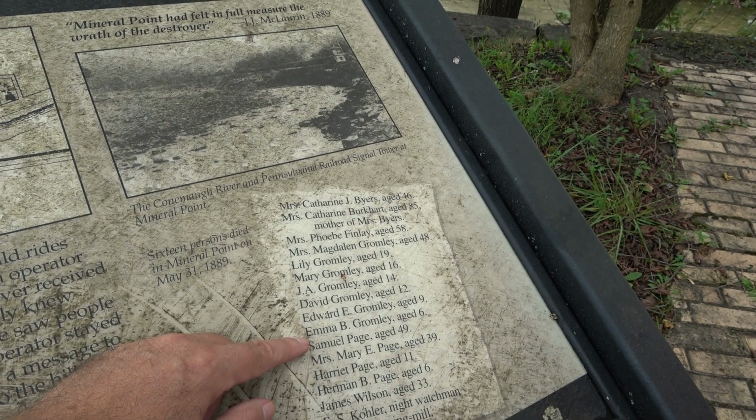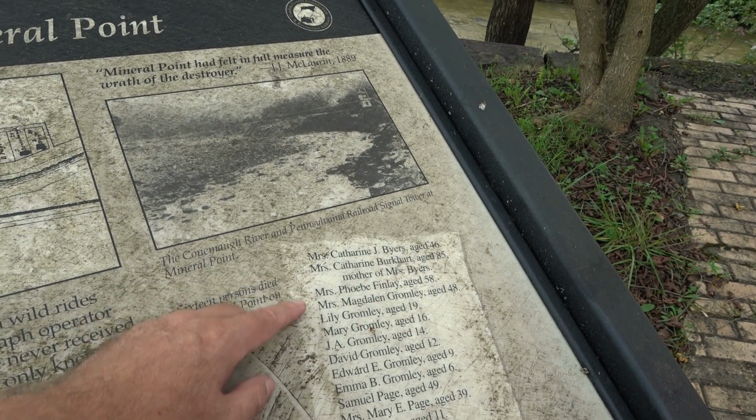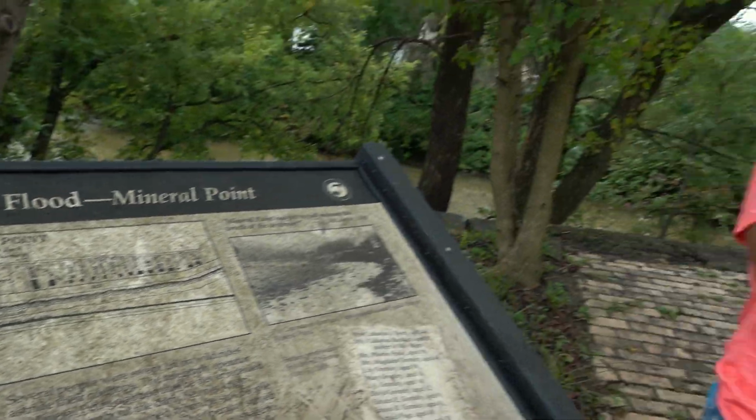Oh, I see her up there. Yeah, and the oldest was 85. Holy cow. So, yeah, the rest is a little hard to read. It's kind of saying about how when it broke through the viaduct, it renewed its strength.